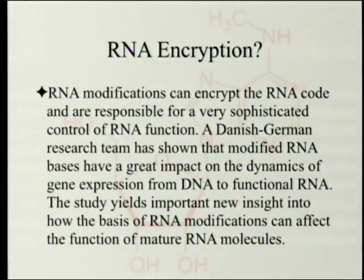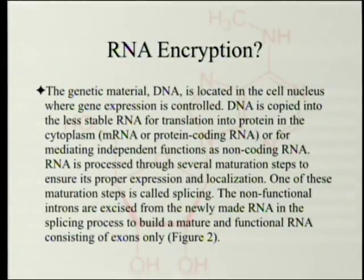The blurb starts with RNA modifications can encrypt the RNA code. Encrypt is an interesting word to use in this context, and are responsible for a very sophisticated control of RNA function. A Danish-German research team has showed that modified RNA bases have a great impact on the dynamics of gene expression from DNA to functional RNA. The study yields important new insights into how the basis of RNA modifications can affect the function of mature RNA molecules. The genetic material, DNA, is located in the cell nucleus where gene expression is controlled.